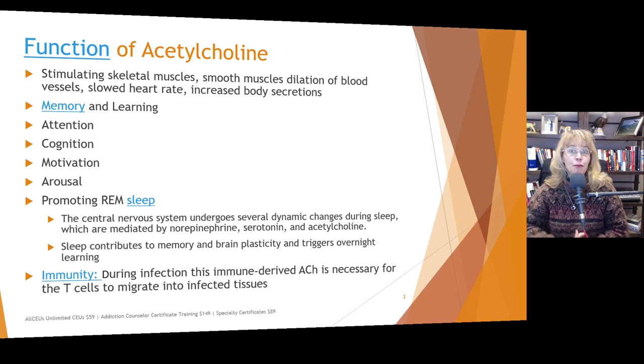Acetylcholine is essential for memory and learning, especially fear-based memories. So when we learn something and we're afraid, acetylcholine is more present and will help consolidate that memory to remind us to be afraid in the future. That can work against us. It's also responsible, or in part, for attention.